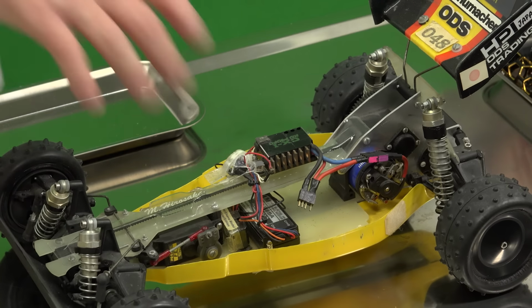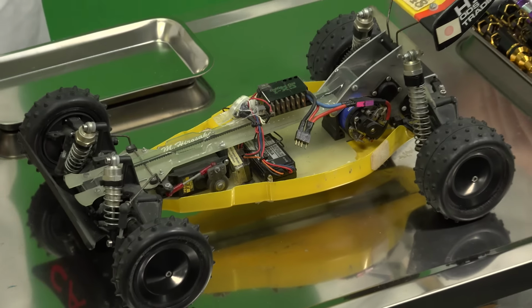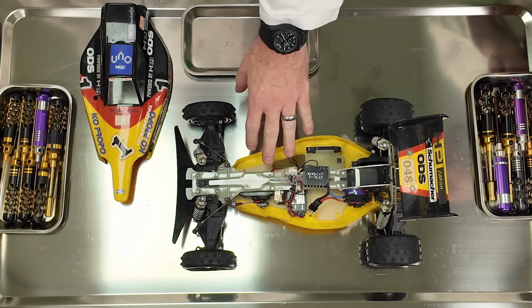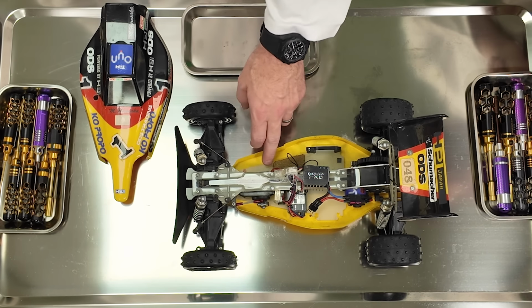Let's see what we can find. Surprising. Here. It's a nice yellow. It almost makes me think it's an aluminium chassis. It's like a yellow tub chassis. But it's not. It's just an under tray. And the chassis itself's actually quite thin.